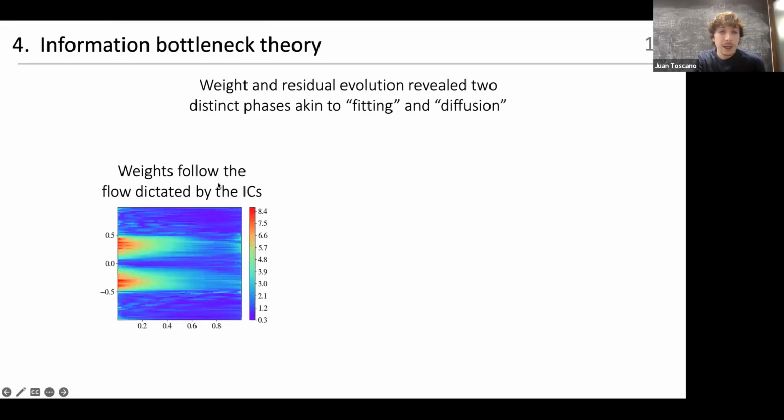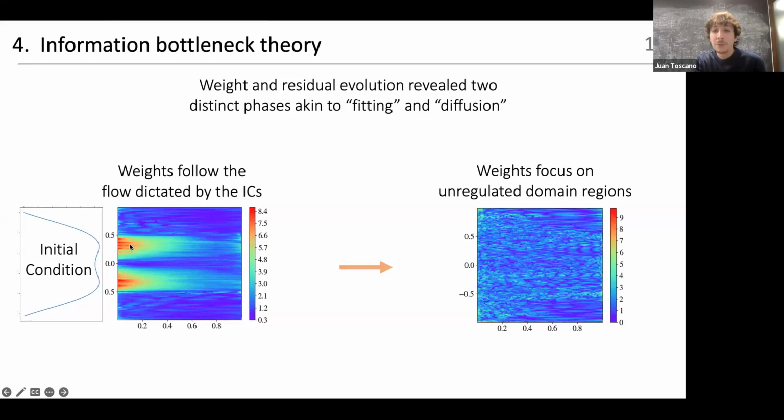Again, this is what we were seeing for the first phase, the fitting phase of training. These are the RBA weights of the residuals, which obviously follow the information flow dictated by the initial condition, which is applied on the left boundary. However, at some point, the weights start behaving in a chaotic manner, focusing on very unregulated areas of the domain, while the relative L2 continues to decrease, which means that the weights are doing their work. It's just that the focus has changed, and probably the process of the network itself has switched in some sense.